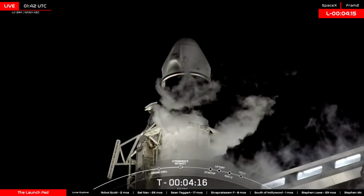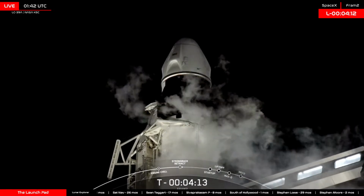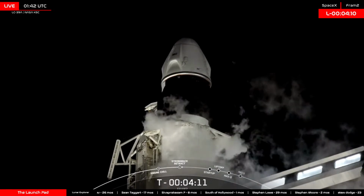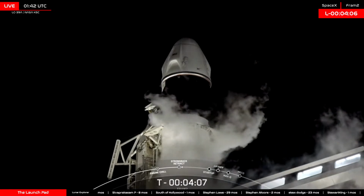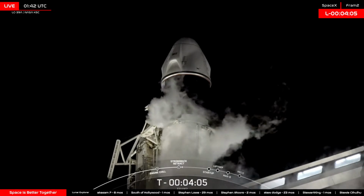The strong back is retracting. Good call out there, but you could see on your screen the clamp arms are beginning to open up. Again, once those are fully open, that makes way for the TE to move away from the vehicle. Yeah, and we heard the call out. We're pressurizing for strong back retract. We increased pressure into the Falcon 9 tanks, essentially stiffening the rocket so that we are then ready to open the arms up, release the load.